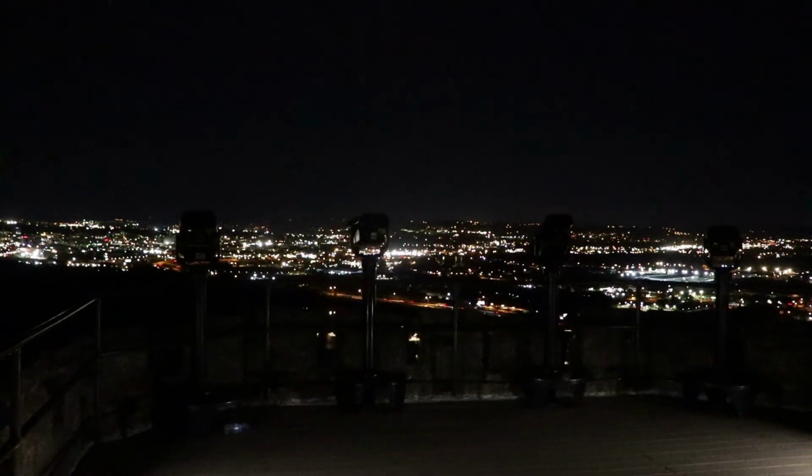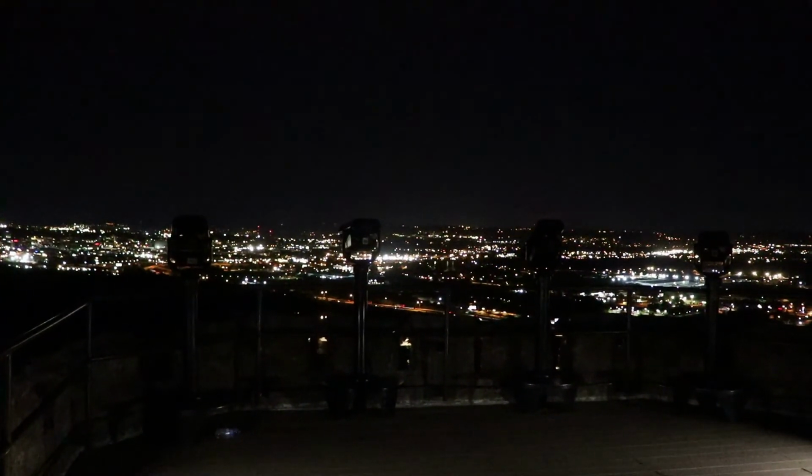While I was in the cave, the sun went down, so we're back up on the castle tower to view Chattanooga at night.